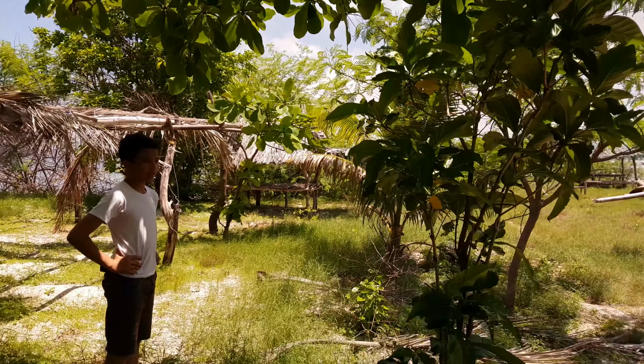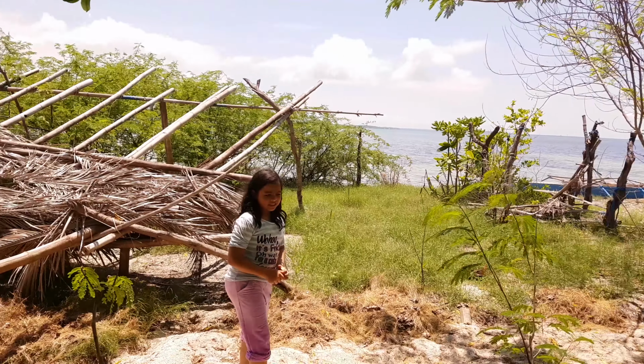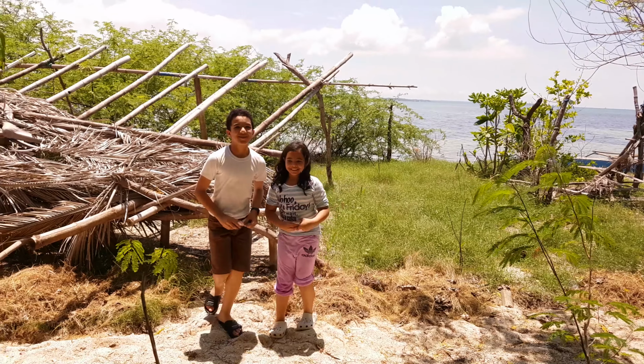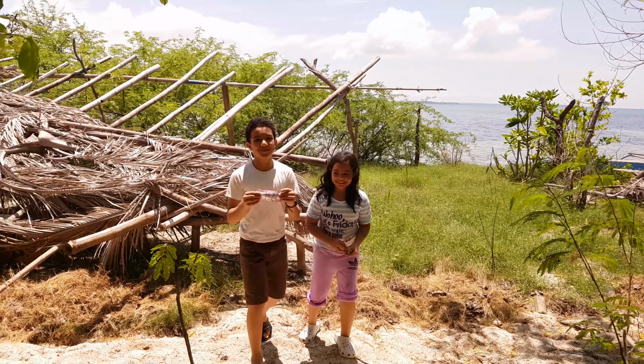Check there. You didn't check that much yet. I checked it. Okay, yeah, it's not here. Wait, there's the treasure! Nice find. Yay! We have a 100 peso bill. Let's go buy some gummy bears. Yeah!